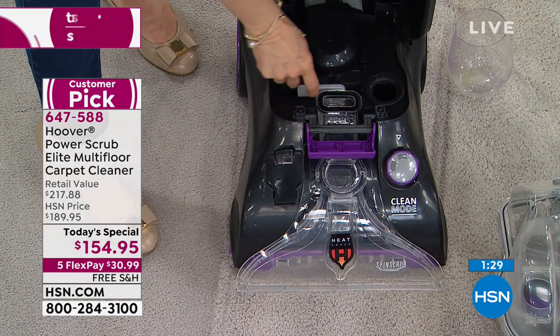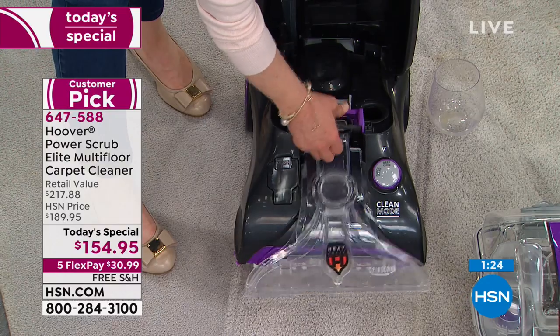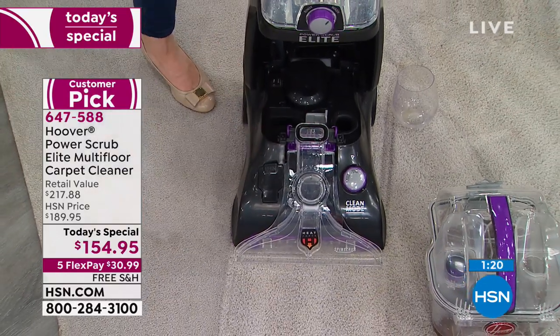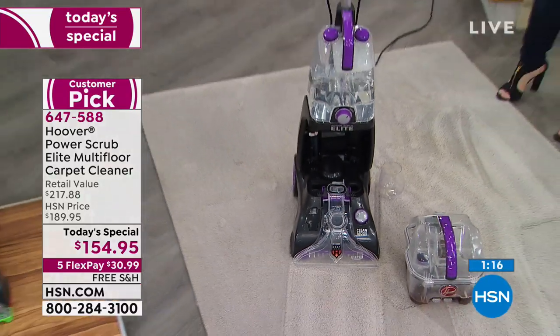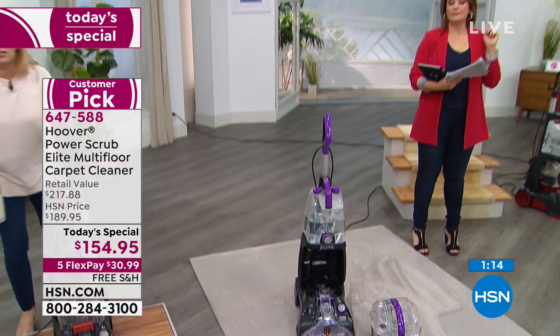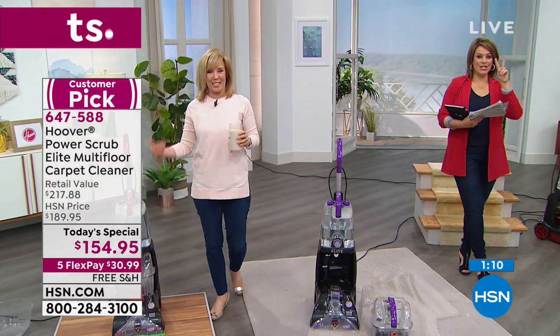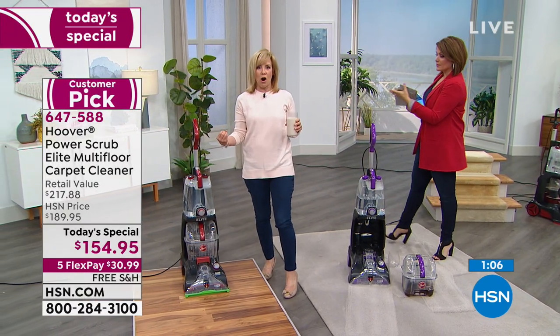Let me pop this up so you can see. If you have pets, you can take your nozzle out now and rinse that. By the way, Dina asks, does this come with a warranty? Absolutely. Yes. Two-year warranty. It's double the standard. Traditionally, you get one year, but this is double. Hoover stands behind this. And the game changer is it's now also a hard floor cleaner.